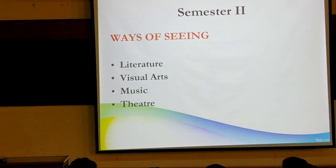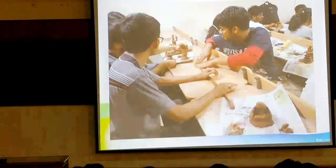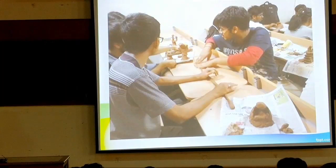The second semester is called ways of seeing. It introduces students to how the world around them is represented in artifacts. There are again 4 modules: literature, visual art, theater, and music. We have had very famous people, experts in the field, coming and teaching our students, and students have had workshops on sculpture making.